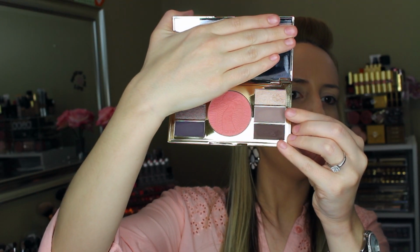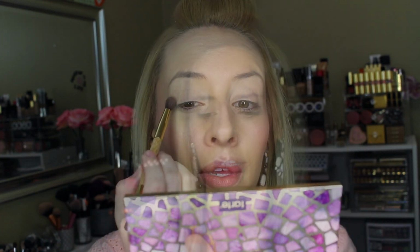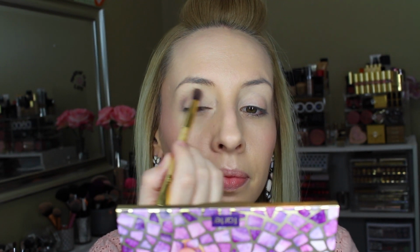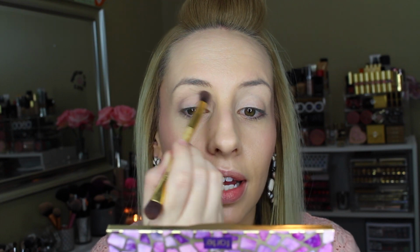So on the blending end of the brush, I'm going to take this shade right here, this crease color, and this will be the day. And I'm going to pop that right into the crease. This brush feels heavenly. And again, I'm just going for a nice, light, neutral look, nothing too serious or dramatic. I just want to give a tiny bit of definition to each eye. I'm going to do the same thing on this other side here.